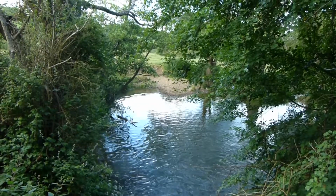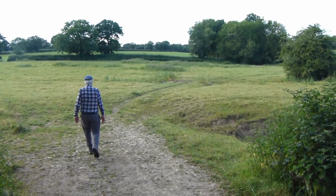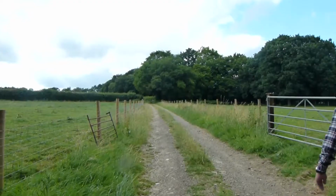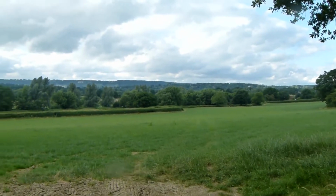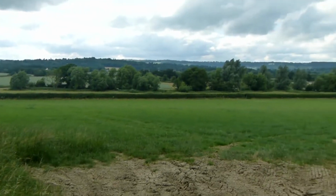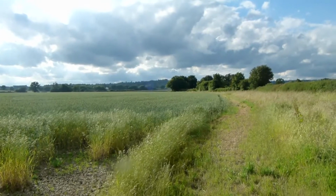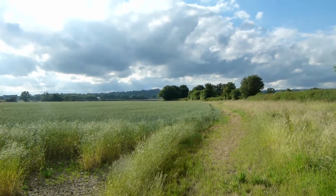Greenwich Meridian Trail now crosses the River Eden. And there's the continuing path. We now join this overgrown track. Greenwich Meridian Trail now heads up this track. Later we emerge into this field with a fantastic view ahead. Now heading along the right hand hedge of this field. We now head along this road.